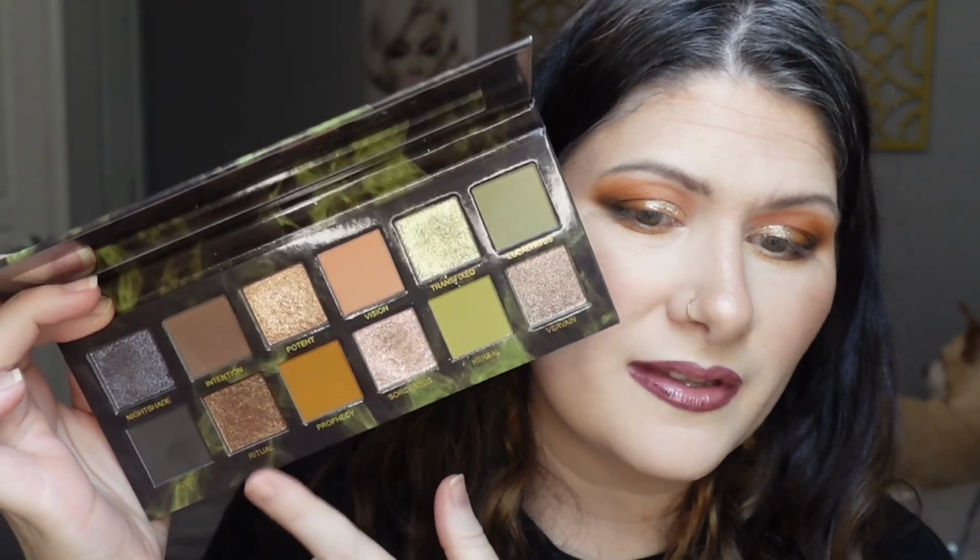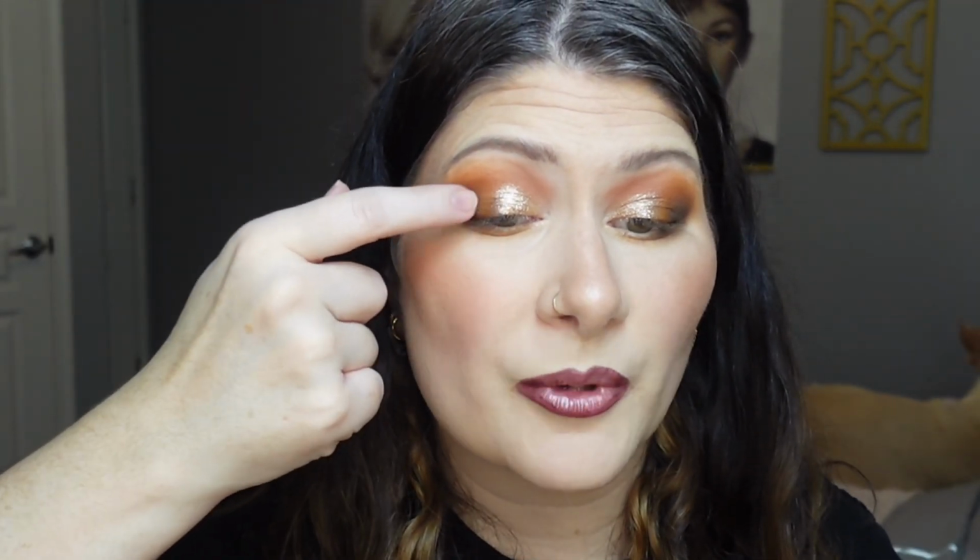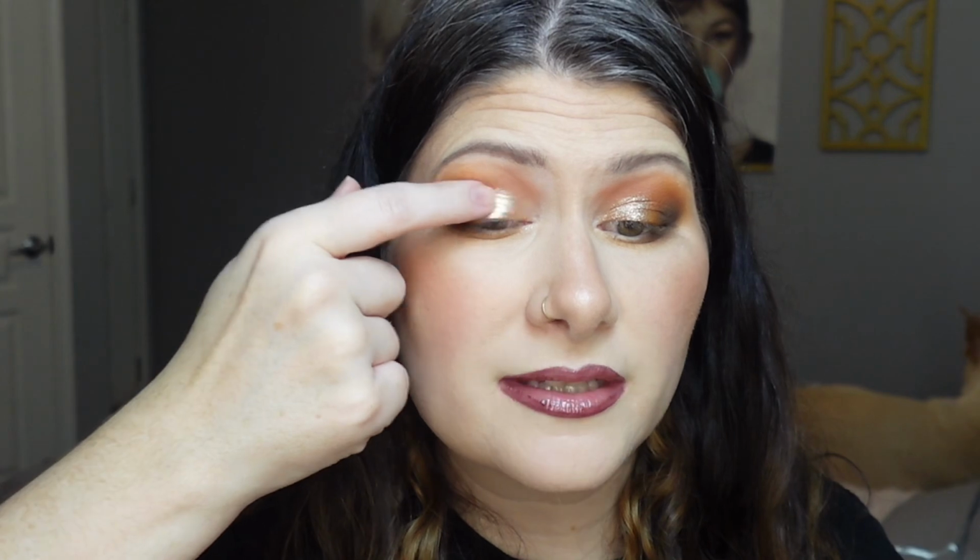Next, I'm going to go in with this deeper brown shimmer shade right here called Ritual, and I'm just going to pop this one out on the outer corner of my lid where the matte and the shimmer meet, just to give me a nice transition and make sure that everything blends and we have a nice seamless transition from the matte into the shimmers.